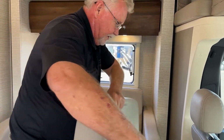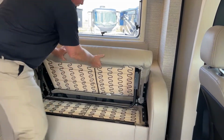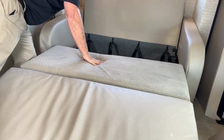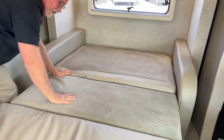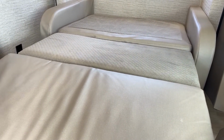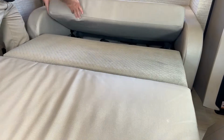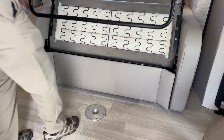And then here, you can see we do have a pull-out bed. Couple of seat belts back there. You can see how fast and easy it is to convert this to a double sleeper. Now, some people might put a foam topper on there and then their sheets. I could sleep right on this. It really is pretty comfortable. Let me put that away.